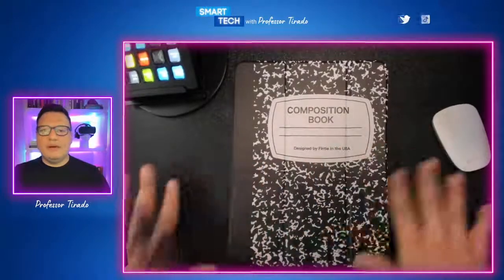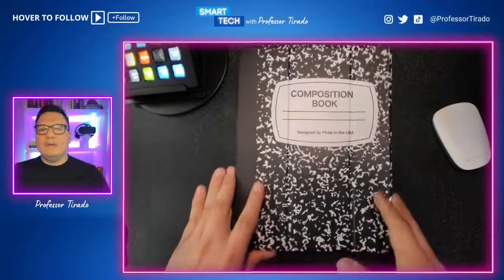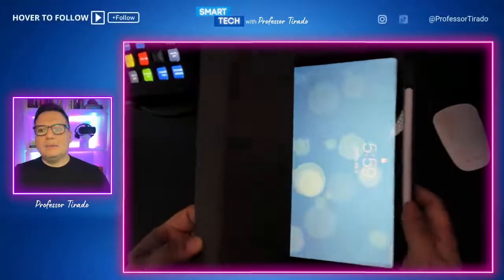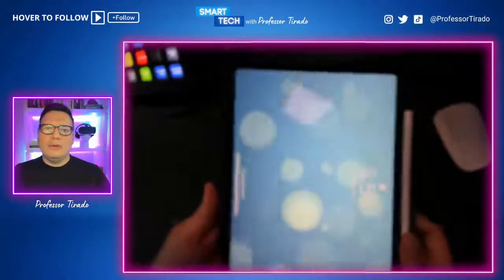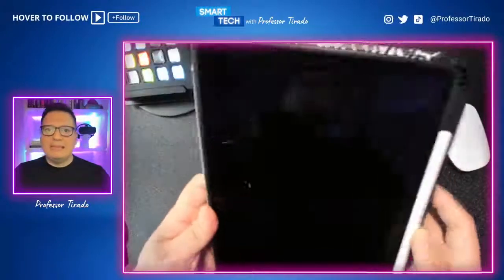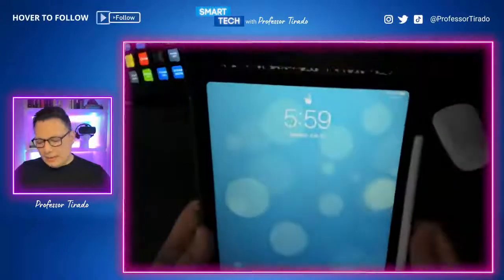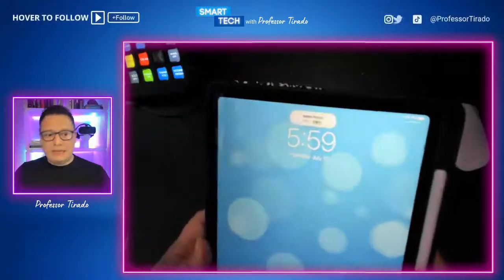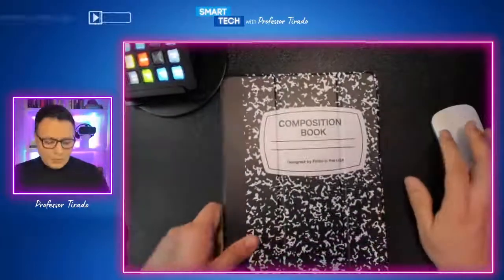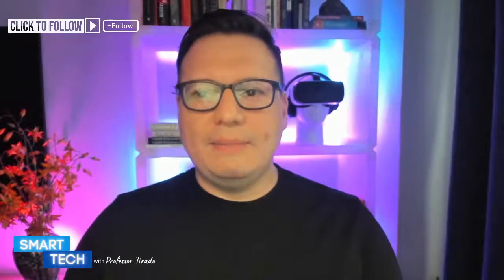We're talking about three different products in one demo: the composition book, which is a great cover and a smart cover for your tablet. This one is specifically for the iPad Pro, but you can get this for others as well, and the Apple Pencil as well. So again, I really do like it a lot because of the flexibility that you may have. Those are just a couple of things I wanted to make sure you are aware of.